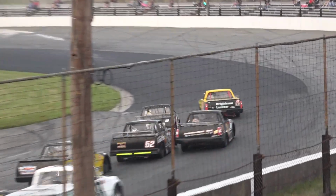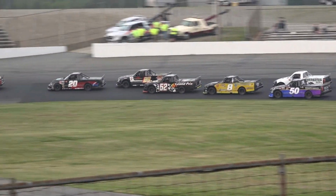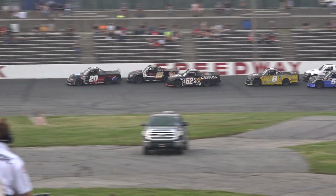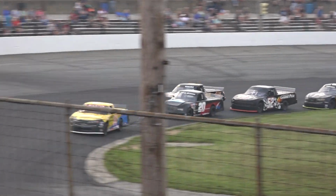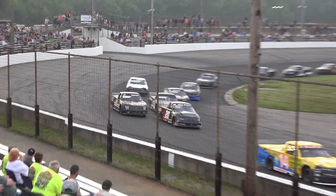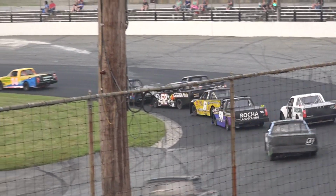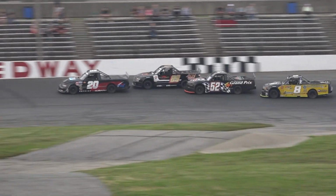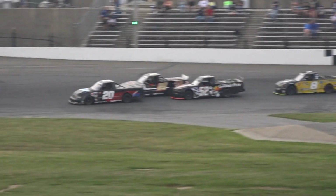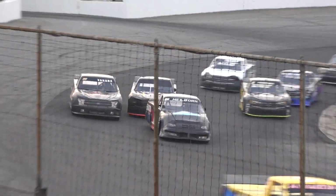You have Ethan Heilborn trying to hang on to the inside as Rick Martin gets the job done around the high side. Jake Vanada now next in line to take on the young gun. Jeff Belyea is next in line on the bottom with Brittany Campbell right on his back doorstep. And that's the battle for 3rd through 6th as they dive down into 1 and 2. Heilborn is doing a fantastic job in that 3rd position, holding down the bottom lane, doing exactly what he needs to do. He's not blocking. He's running as hard as he can.